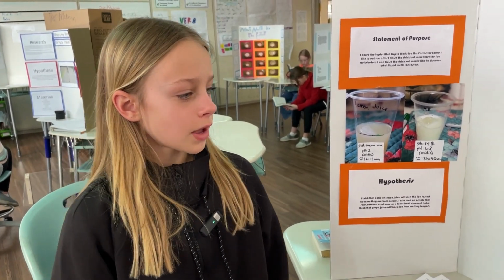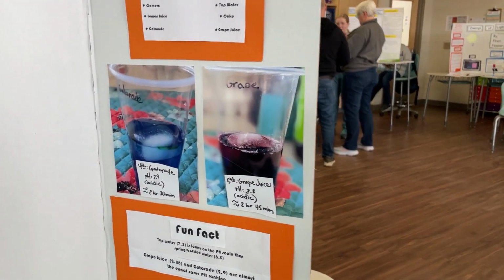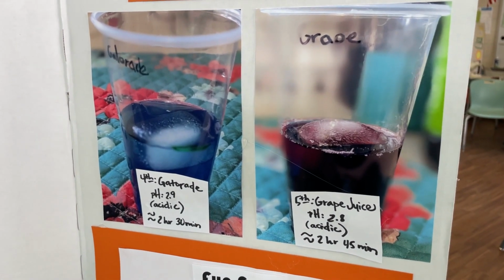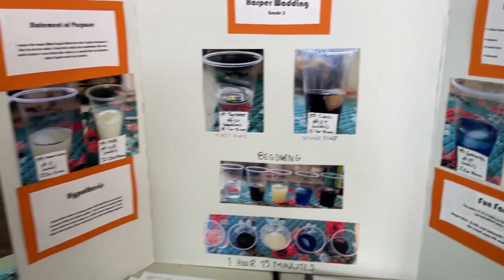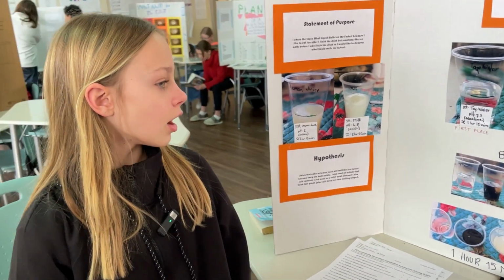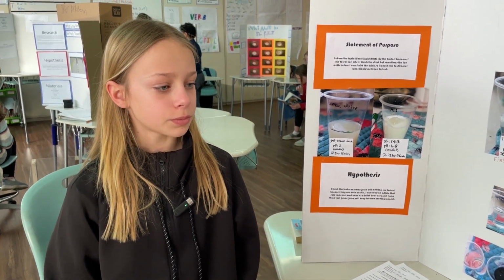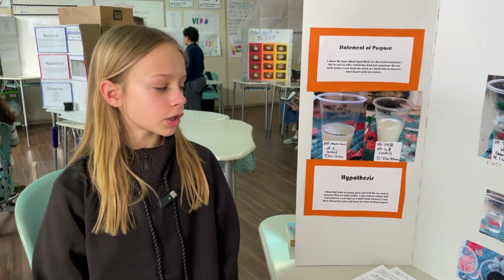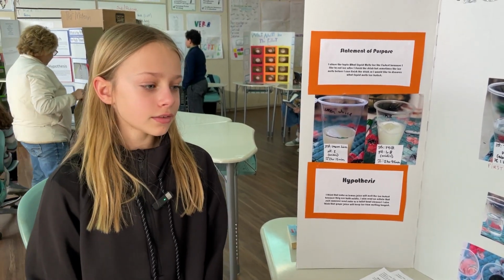The fourth one that melted was Gatorade. It has a pH of 2.9, and it is considered acidic. It melted around 2 hours and 30 minutes. In fifth place, there was a tie between grape juice and milk. Grape juice has a pH of 2.8, and milk a 6.8, and they are both considered acidic. They melted around 2 hours and 45 minutes.